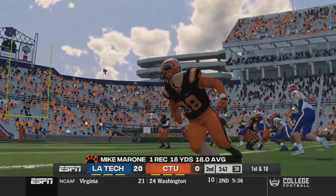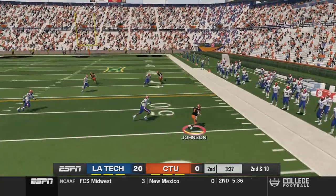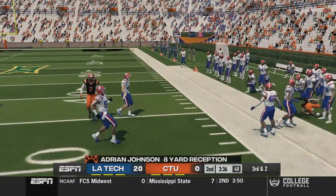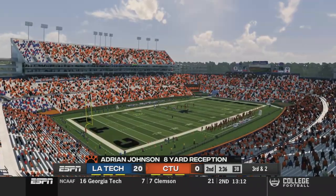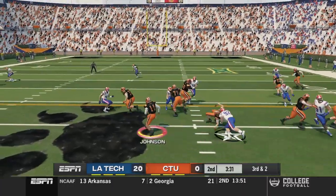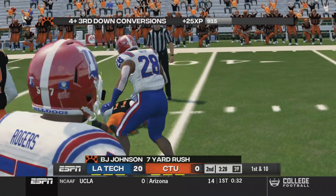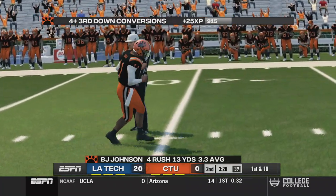Now, Mike Marone and Brian B.J. Johnson, we have two B.J. Johnsons on this team. They will definitely get the ball in this offense a lot more. We need something to move the ball, as now we are officially across the 50. B.J. Johnson, the quarterback, into the game. He runs a little read option and picks up a gain of 7 for the first down.